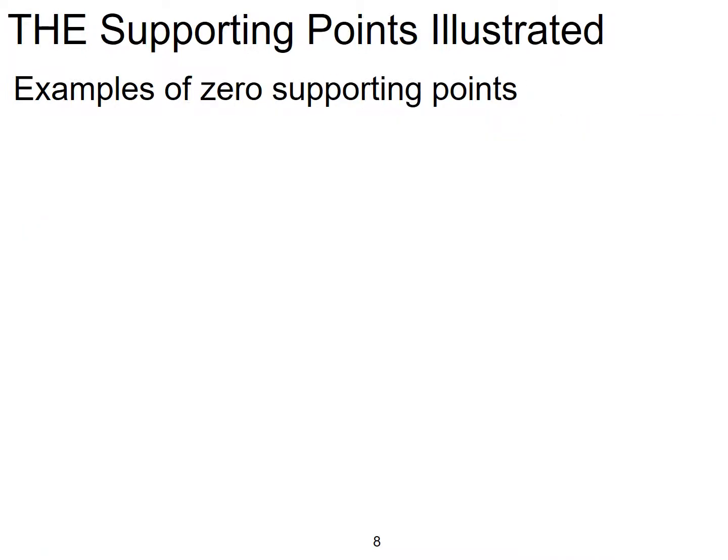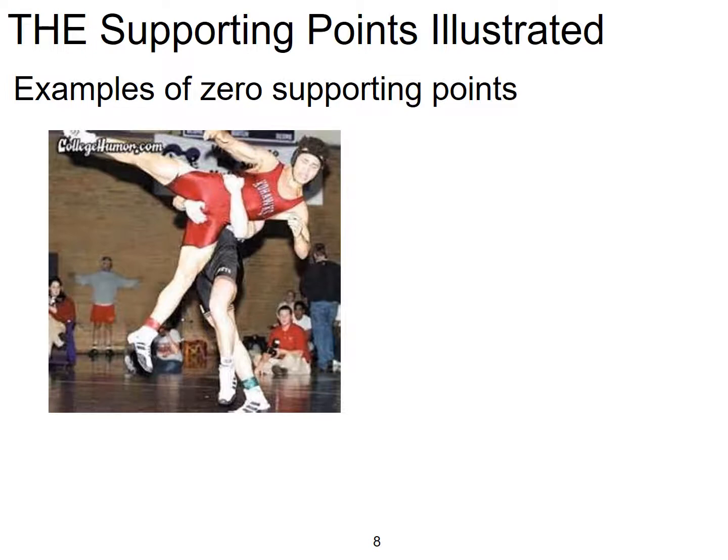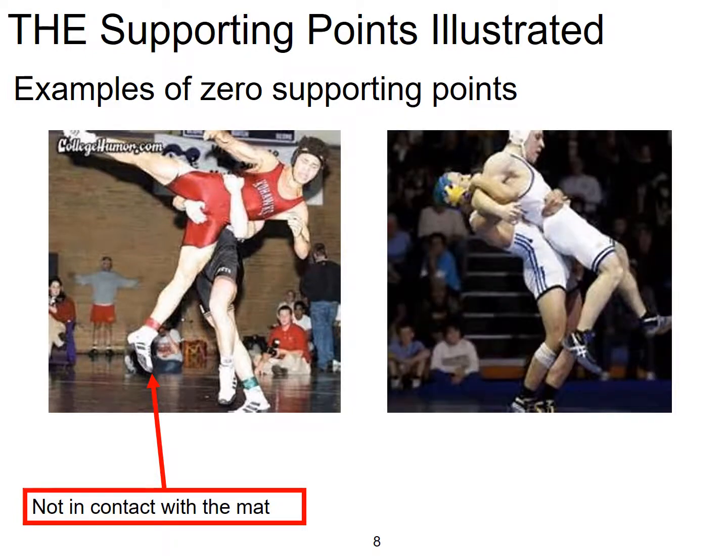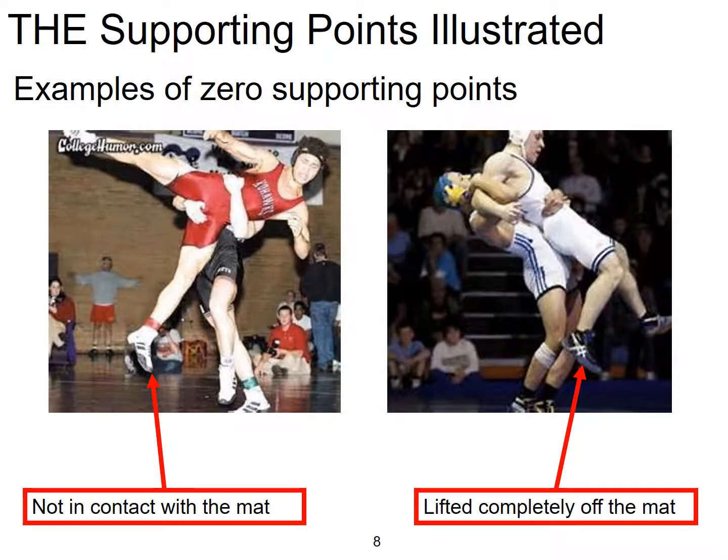But what about zero supporting points? Well, it's actually pretty simple, right? For red, he's not even on the mat anymore because his opponent's lifted him off. So he doesn't have any body parts in contact with the mat. None of them are bearing his weight. Same with this guy getting lifted off the mat here. Once he's completely off the mat, now he has zero supporting points.